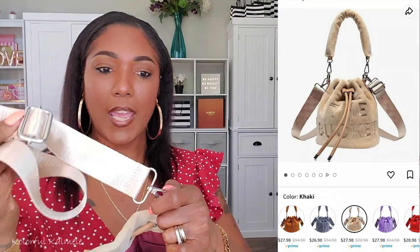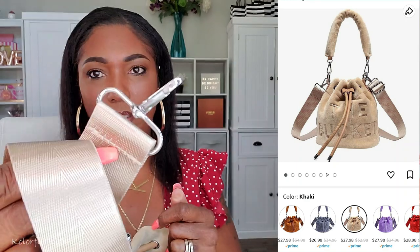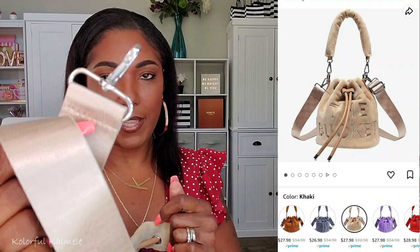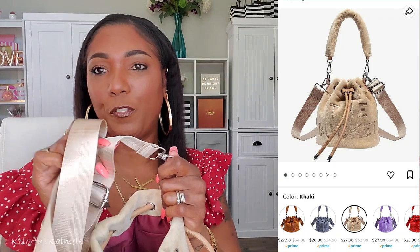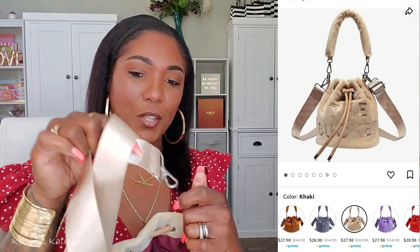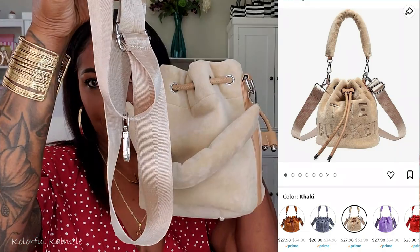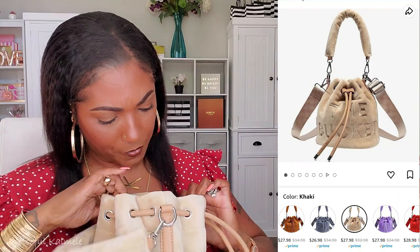Now, I will say that the hardware on these handles doesn't feel super sturdy or like the best quality, but I feel like it's decent enough for what it is. So this one has the silver, and that's what the strap looks like for this bag. Really, really cute. Of course, I still have my stuffing in here.